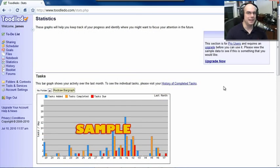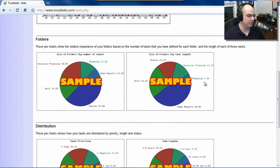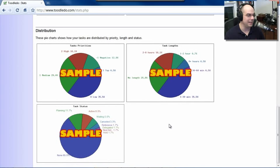If you're someone who really likes to have quantitative data on how things are going with your tasks, what you're completing, what needs to be done, and you've upgraded to the Toodledo Pro functionality, you have the statistics that are built into your account. These are samples that are here because this is not a pro account, but you can see all of the tasks that have been added, completed, and due, all sorted out by day or by month. You can have different folders, the size of your folders, the different tasks associated with those, and their distribution by priority, length, and status.